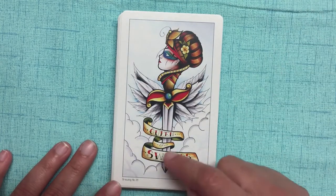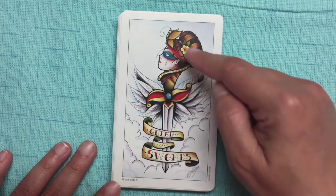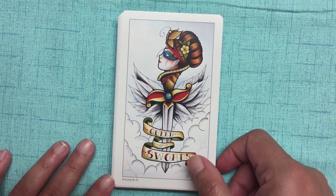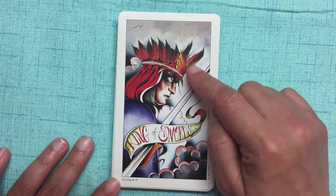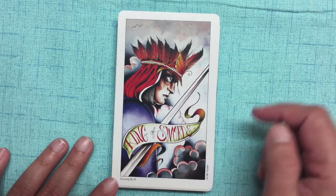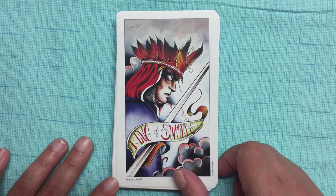Queen of Swords. I like how she's, you know, we have the head on top of the sword there like that. And of course, the King of Swords. I think there's, what, feathers and some butterfly thing in there, and beak maybe of an eagle or some such. Very interesting though.